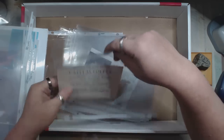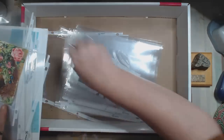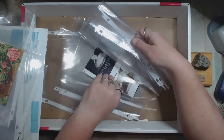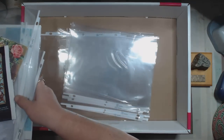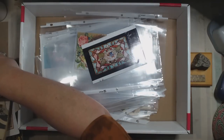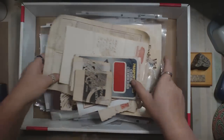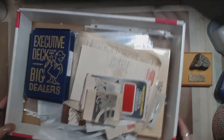So I'll go through that stuff and just organize it and see what I can use and how I can use it, that kind of thing. There's some beautiful stuff in here, though. Fun, fun, fun. And then, let's see.